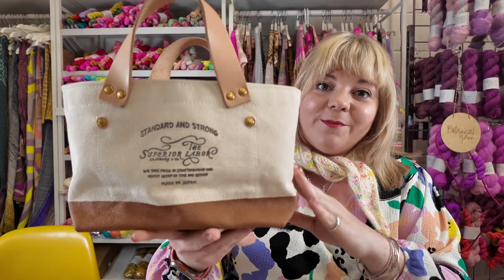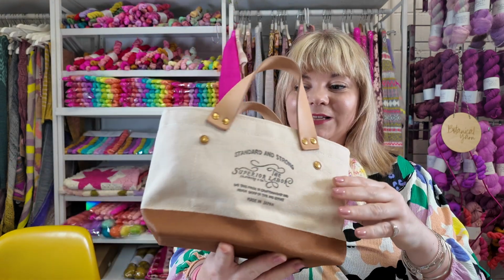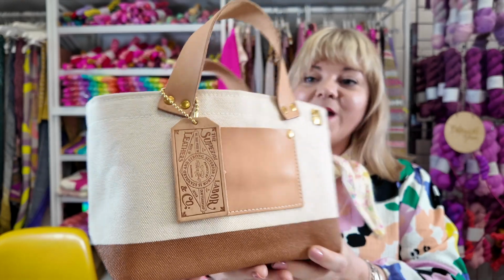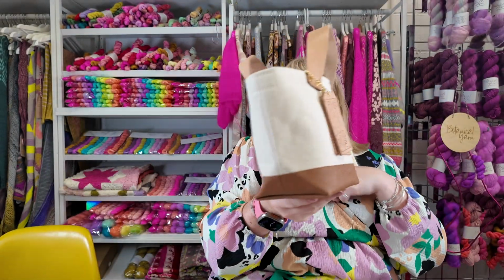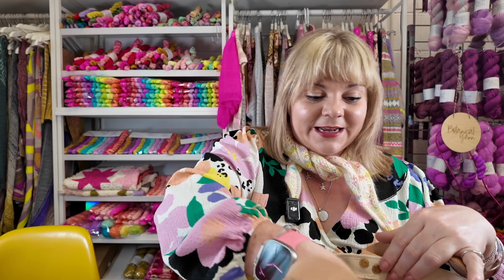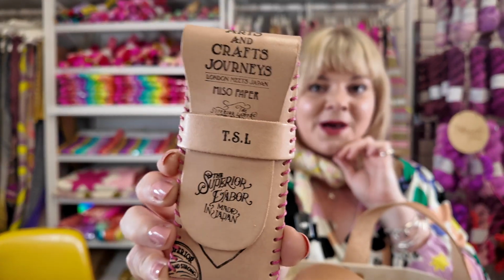So the Superior Labour, an amazing Japanese family company. We met the whole family, which was so, so lovely. They make these amazing bags. Look at their branding on there. If you haven't heard of their products, don't go and look. Miso Paper stocks a lot of their products. They're just absolutely beautiful. So I had the pleasure of doing one of their workshops, which was their pen pouch.